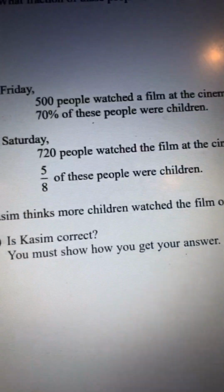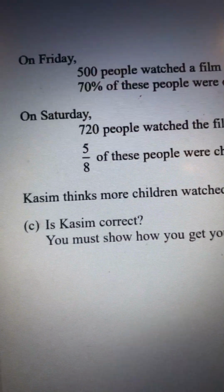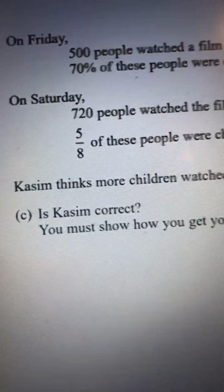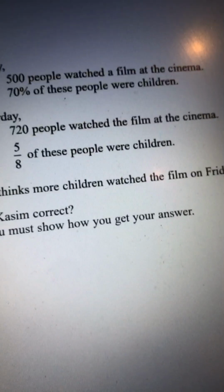Alright, next one. On Friday, 500 people watched the film at the cinema. 70% of the people were children. On Saturday, 720 people watched the film at the cinema. 5/8 of these were children. Kasim thinks more children watched the film on Friday than Saturday. Is Kasim correct? Okay, so what did he say? He thinks that more children watched the movie on Friday.